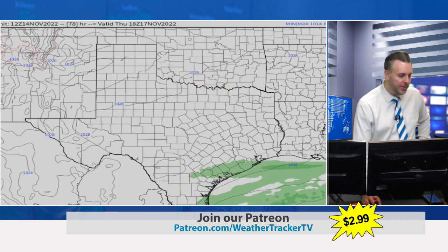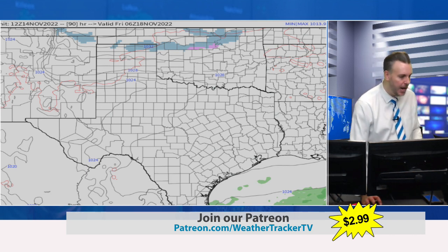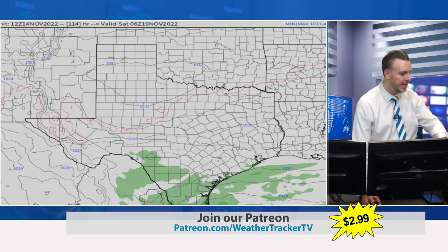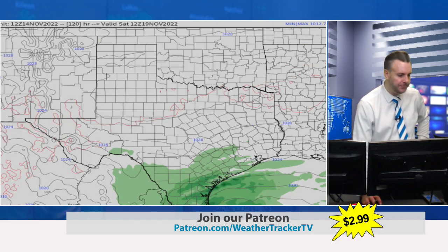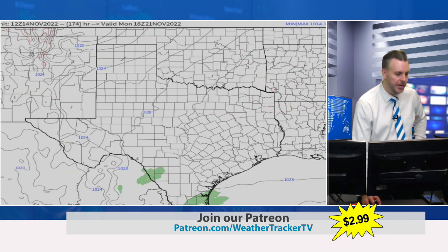Here comes that next front late Thursday into Friday. It basically comes through dry, right? There's no moisture for it to work with. It's what we call a dry frontal passage. It's dry. There we go forward in time. Maybe a few showers, snow showers, in fact, even up in Oklahoma. That would be on Friday. Again, here in North Texas, we're dry. Nothing going on. We're just rolling through time here.